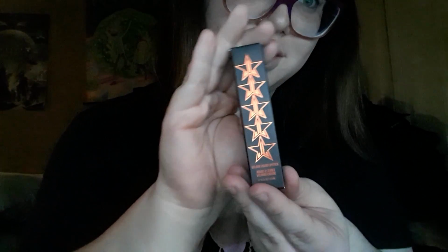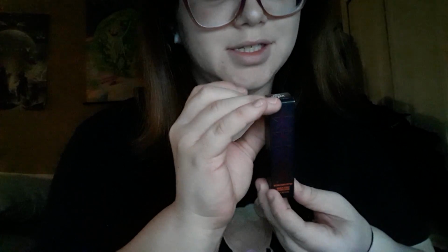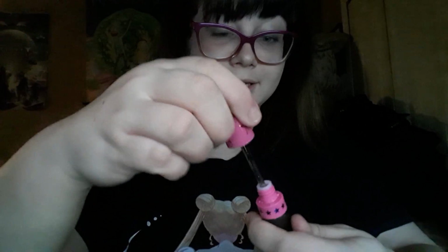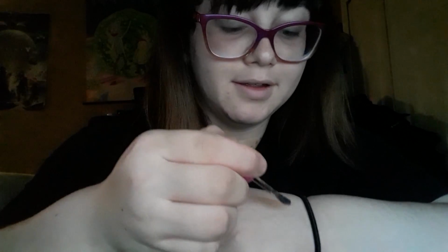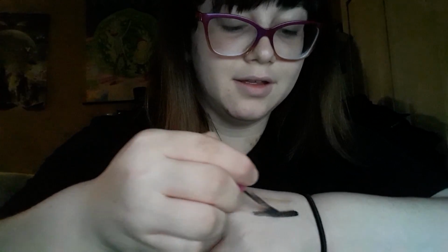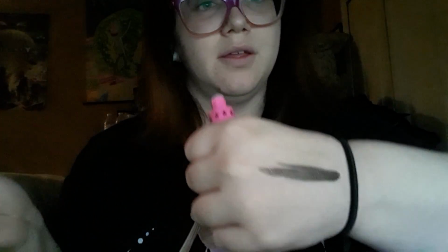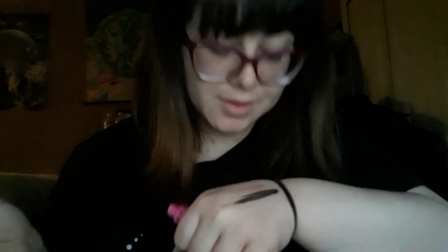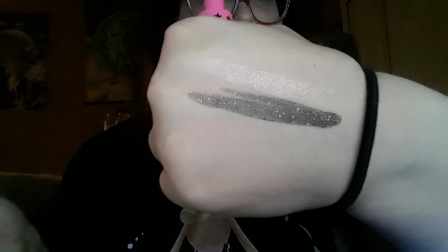Next up, we have the Halloween shade. I got Soul Sucker. And this is the liquid lipstick formula. It's like a black with gold glitter in it.